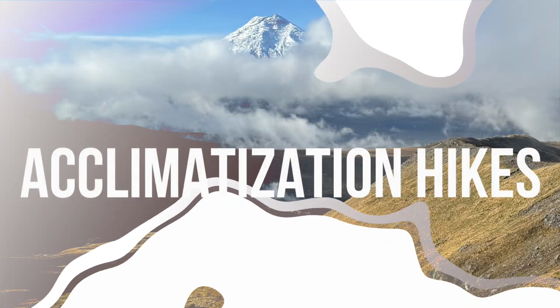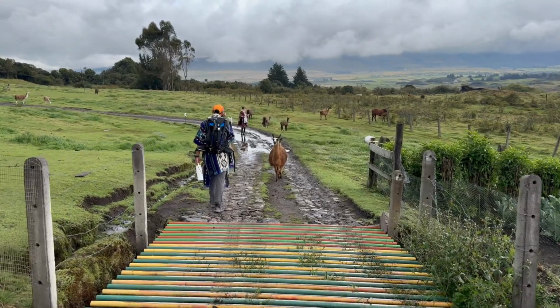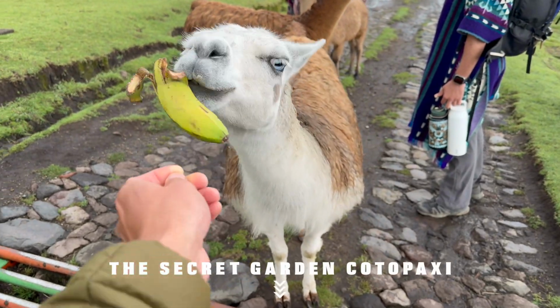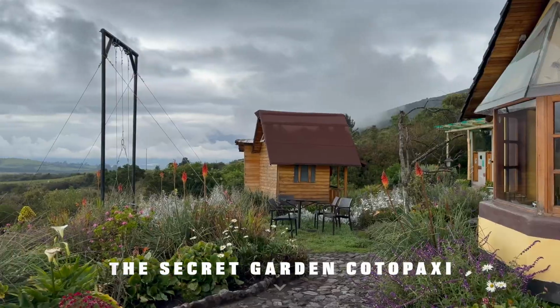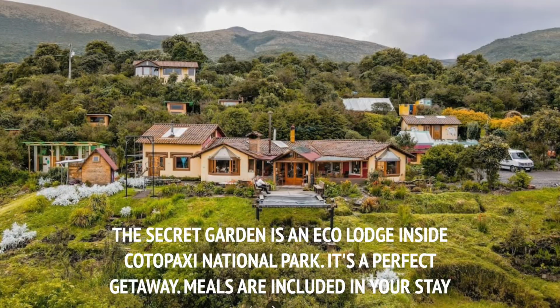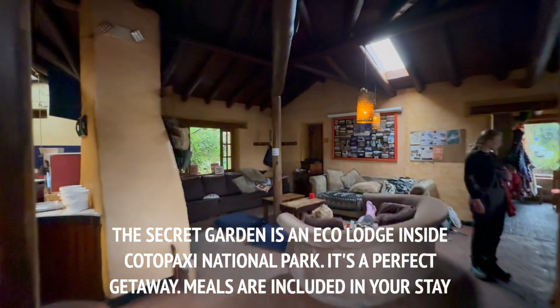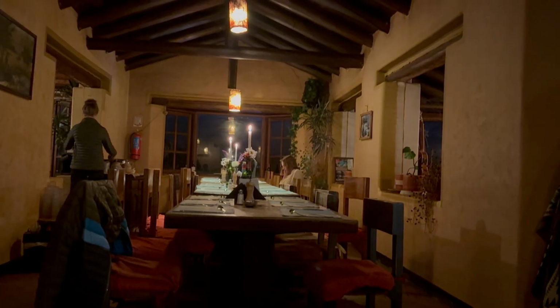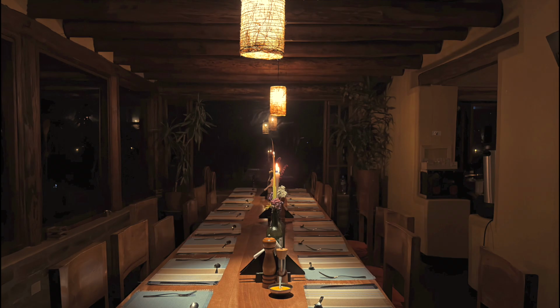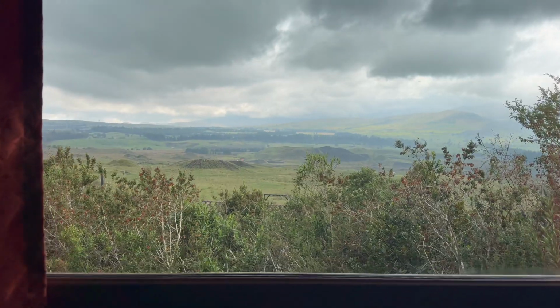In order to prepare our bodies for what was to come, summiting the 3 tallest volcanoes in Ecuador, we went to spend a couple nights in the Secret Garden Lodge inside Cotopaxi National Park. Each meal is served in a community setting, and you get to connect a lot with all the other hikers who are trying to summit different volcanoes and especially Cotopaxi.